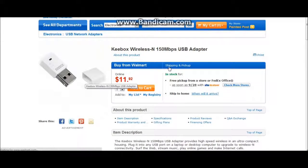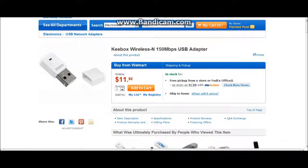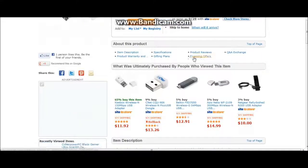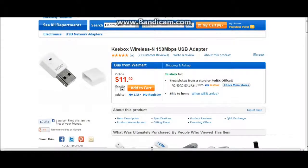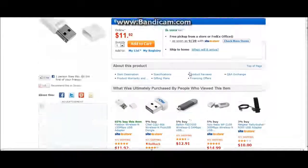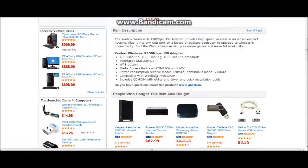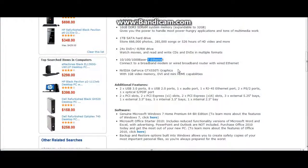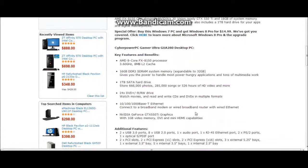This one I found. I don't really know what's a good one, but I know that 150 Mbps is, I think, the highest that you can go. So I chose the cheapest one, the 150 Mbps, and it has 2 customer reviews, and it's 5 stars. So I went ahead and chose this one, and it's $12. So not really that big of a deal. You can just buy one of those unless you have Ethernet. If you have Ethernet, go ahead and connect it to the card.